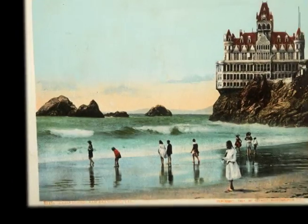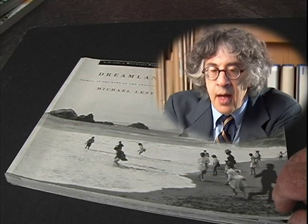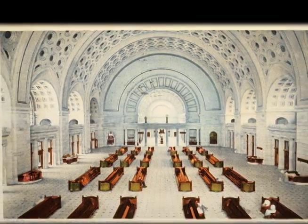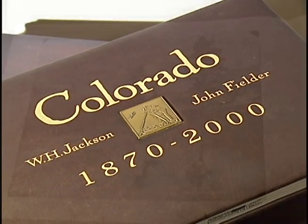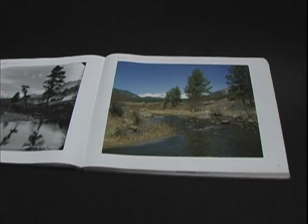In 1994, Jim Hughes published The Birth of a Century, Early Color Photographs of America. In 1997, the author of Wisconsin Death Trip published Dreamland, America at the Dawn of the 20th Century. Michael Lesy used century-old photographs from the Detroit Publishing Company. He views the world behind the images and questions their meaning. Colorado, 1870 to 2000, by John Fielder, explores the contrast between ancient photographs taken by William Henry Jackson and present-day color photographs of Colorado. Photochromes have been acquired and are sold across the internet by Christopher Cordozo of Minneapolis.